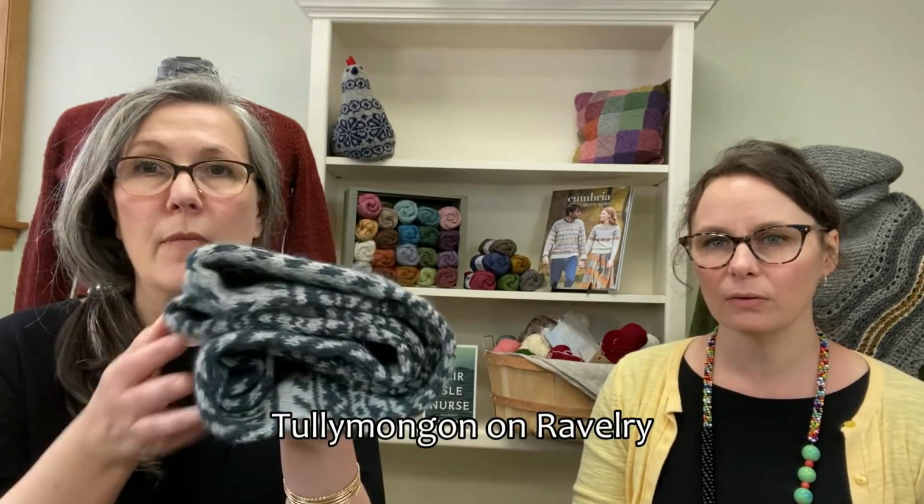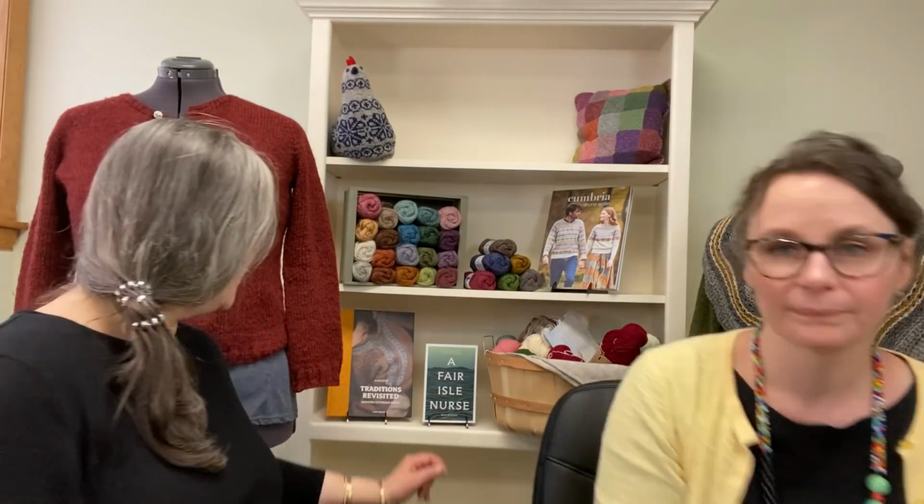Where can they get the pattern? The pattern is available on Ravelry. Okay. And it's Telly Mungan is her Ravelry handle. We'll link to it. Yep, it's Indigo Shadows. Very nice. Thank you. That's a lovely design using some lovely Jagger Spun.